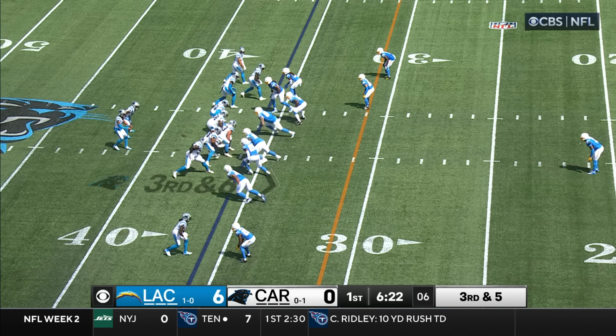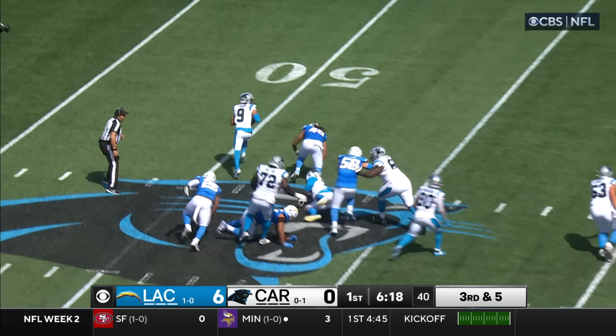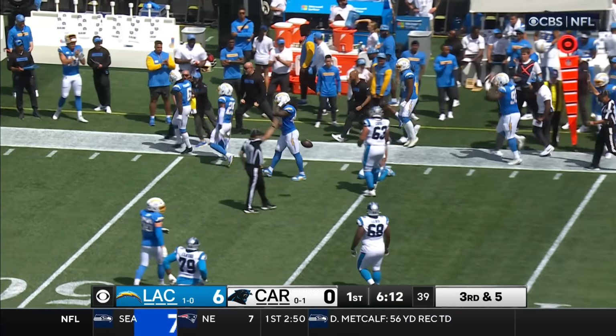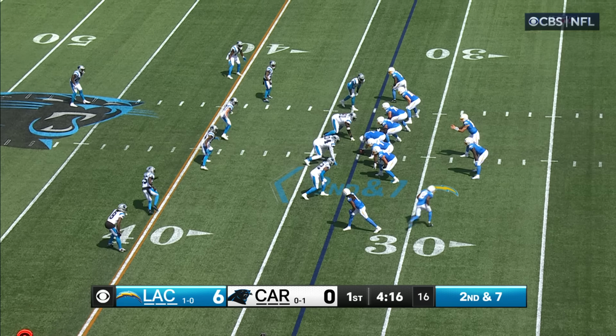Pressure is coming from the outside from the Chargers. Young in the pocket. Pressure's coming. Breaks away. He's got foot speed. He's looking downfield. He's in trouble. He lost the ball down to the 45-yard line. Denzel Perryman tracked him down.